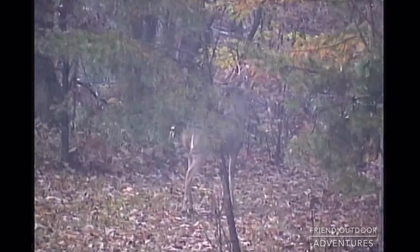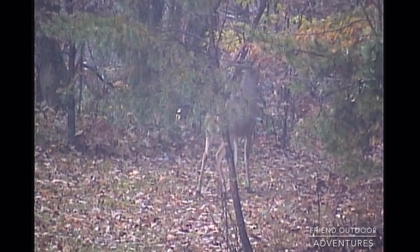Throughout the morning, this buck went from one scrape to another to freshen them up.